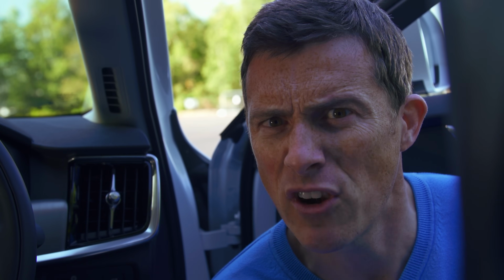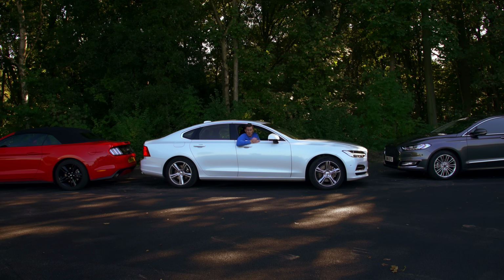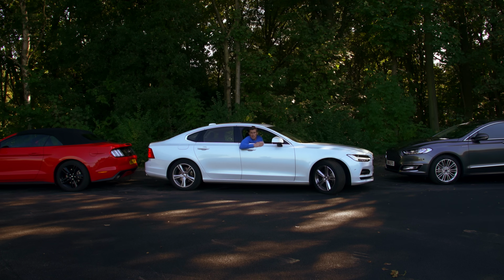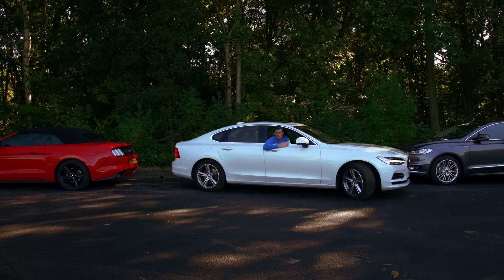The S90's ventilation system automatically monitors the external air quality, and if it thinks it's too polluted, it'll shut the intakes. I wonder if it works if you drive past a freshly manured field. The Auto Park facility can steer you into a space and out of a space just 1.2 metres longer than the car itself.